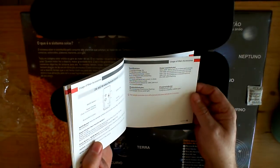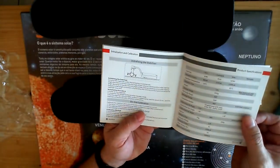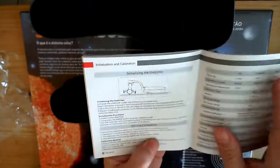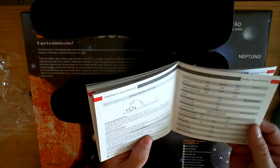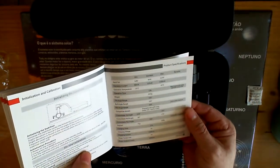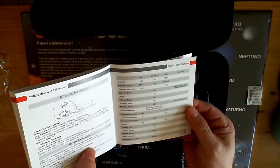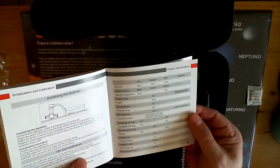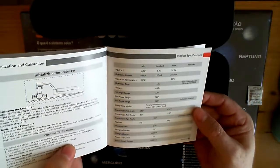And again, some quick specs, how to initialize the stabilizer, so I better always place it in this position when you start it, and especially when you're calibrating. Okay, and some product specifications. It doesn't do 360 degrees tilt, roll or pan, only pan. The tilt and roll are limited to 320, but it serves perfectly. You don't need 360, right?